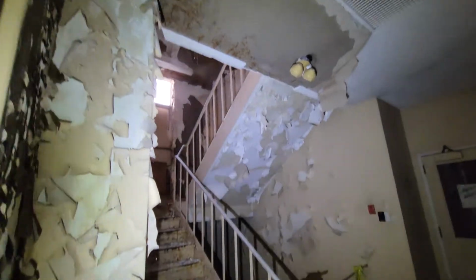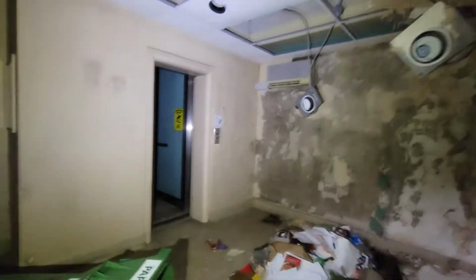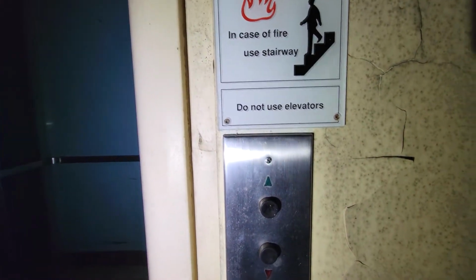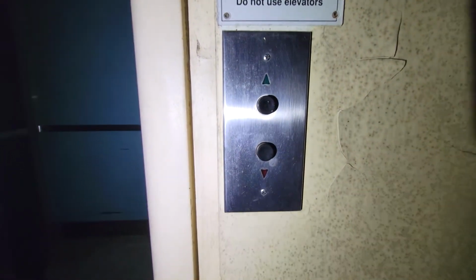Wow, look at the decay in here. Bunch of old school papers. This reminds me so much of the Booth Street complex. Booth Street? Yeah. Oh, shit. I'll blur that out. I guess I should show it. Ooh, elevator. Case of fire. Very cool.